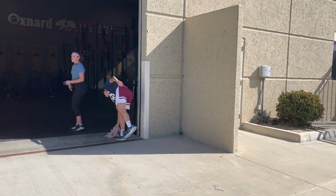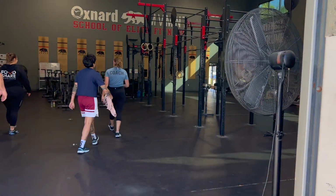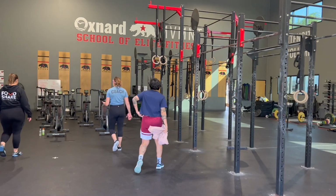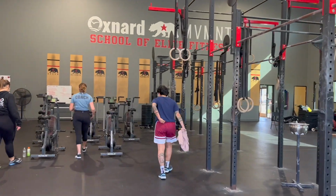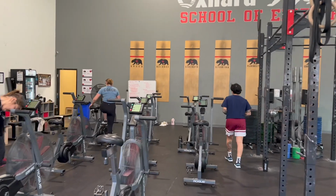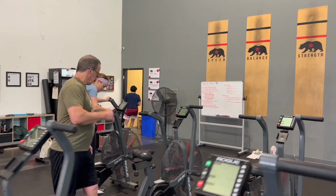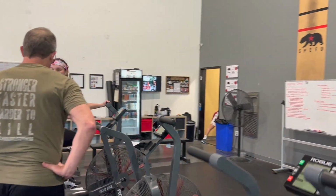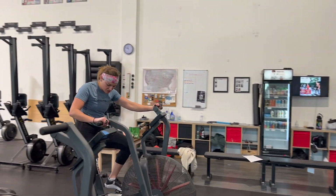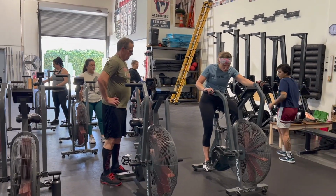You can choose your bike of your liking. It doesn't really matter. A few tips in terms of finding the height for your bike. I don't know how many of you aren't aware of this. So one thing we want to think about is that at the bottom of my pedal stroke, my leg should not be completely straight. So if you notice right now, my knee is locked out. So this is definitely too high for me.